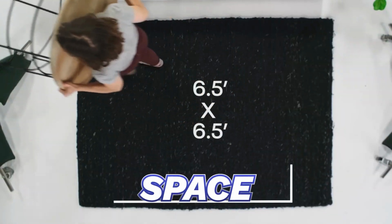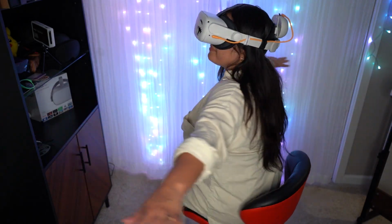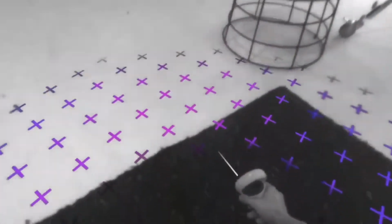Number two is not having the right play space. There's a couple of elements to this, but make sure you have enough room for your play session, that any fragile things are put away, and that you set up your Guardian properly.